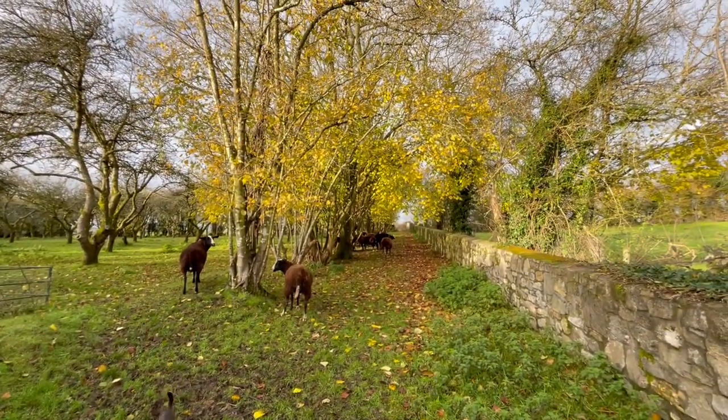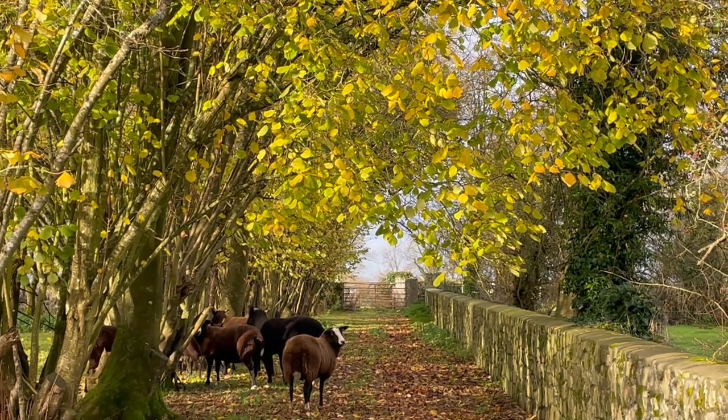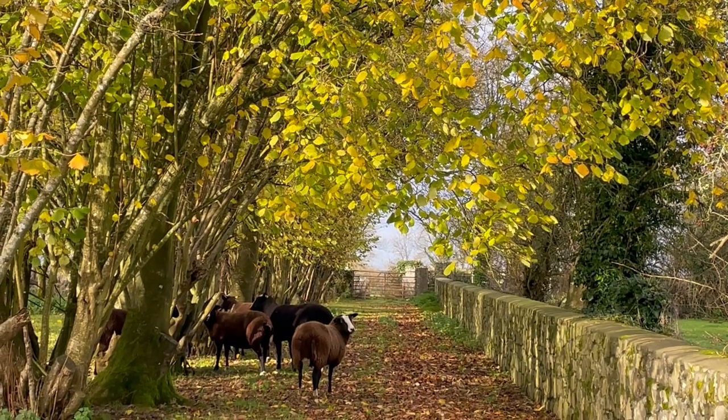Beautiful autumn colors of the hazel. Sorry, that was very barky. The hazel's beautiful autumn colors. Yellow.